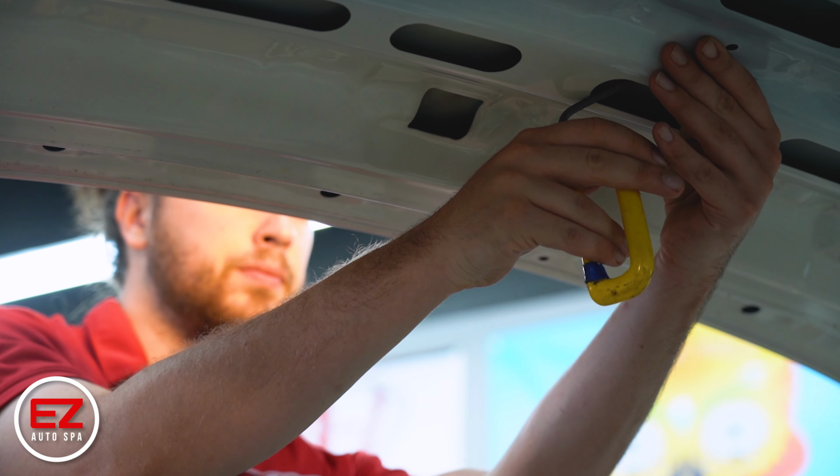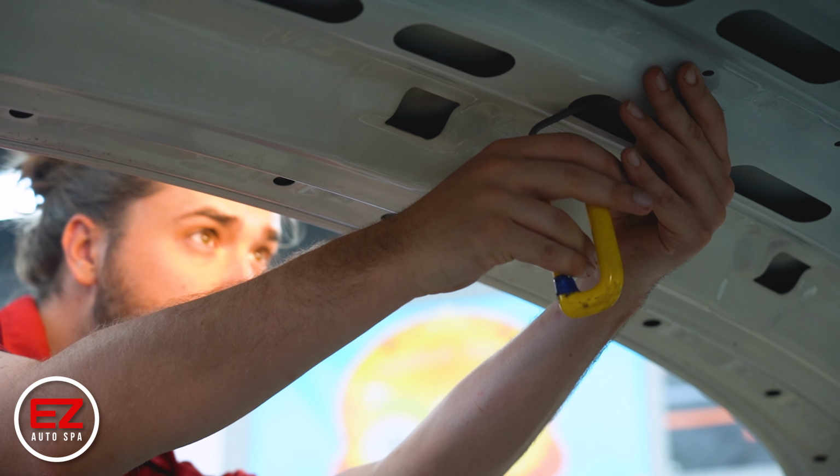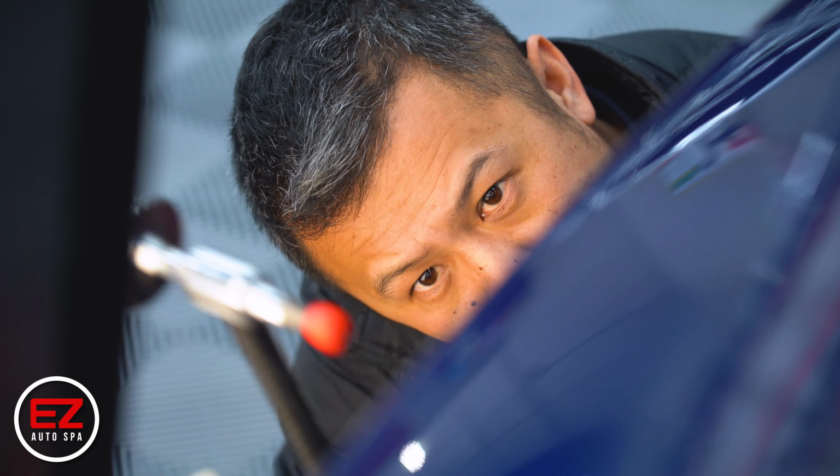Once the vehicle has been completely disassembled, our expert paintless dent repair technicians will begin the process of removing each and every single one of the dents caused by the hailstorm. This process takes generally 1 to 3 business days, but that can vary in length depending on the severity of the damage.